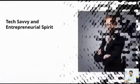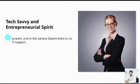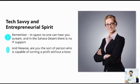Tech savvy and entrepreneurial spirit. Remember, in space, no one can hear you scream. And in the Sahara Desert, there is no IT support. Are you going to be capable of getting your computer up and running again if it goes downhill? Will you be able to buy something that will get the job done in the flea market? And likewise, are you the sort of person who is capable of turning a profit without a boss? Are you disciplined enough to make yourself work when you could be out exploring a new city? And do you have the creativity to come up with ways you can make money while you're on the road?